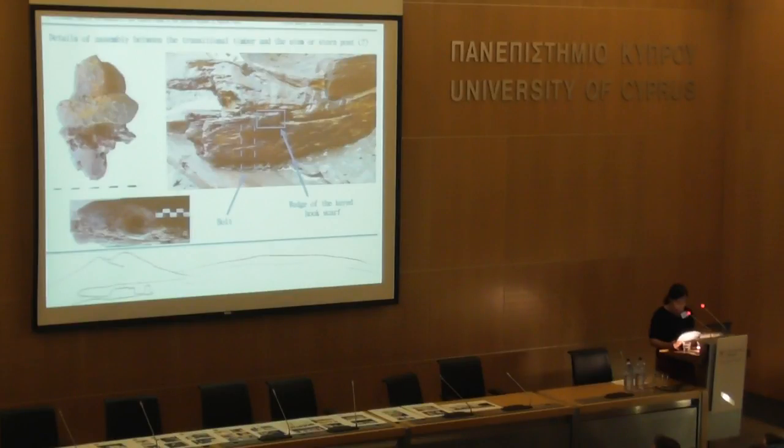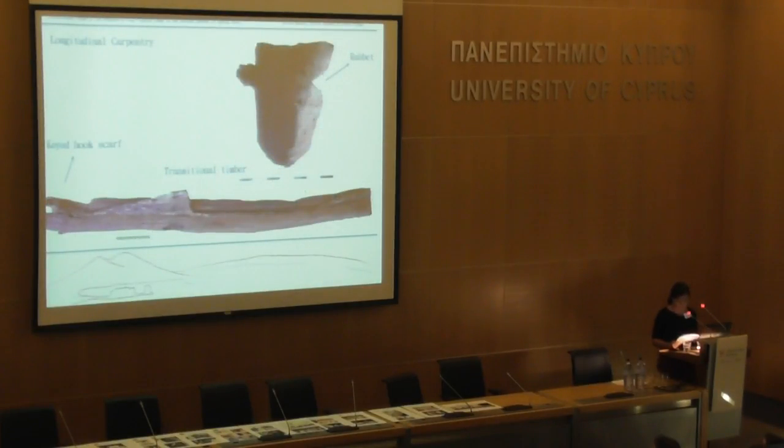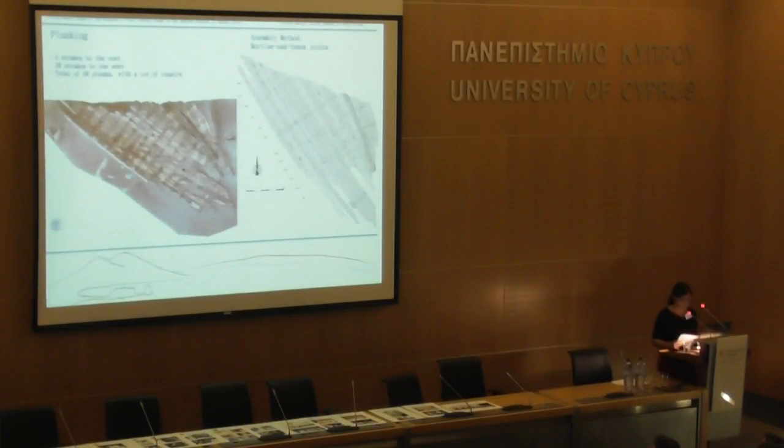The hooked scarf connecting these two pieces is locked with a horizontal wedge and by an iron bolt or large nail. It is likely that this vertical joint brought together a floor timber to the axial carpentry. The transitional timber is carved by triangular rabbets for the insertion of the strakes, which are then locked with nails and mortise and tenon joints. The planking is flush lead and is assembled by closely set mortise and tenon joints. The western side is composed of 20 strakes, two of which are wales. The planking is 2.2 centimeters thick and the wale 7 centimeters thick.